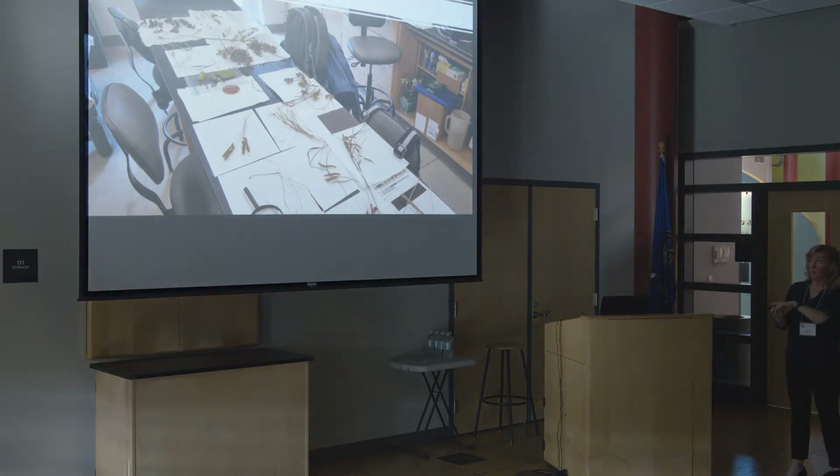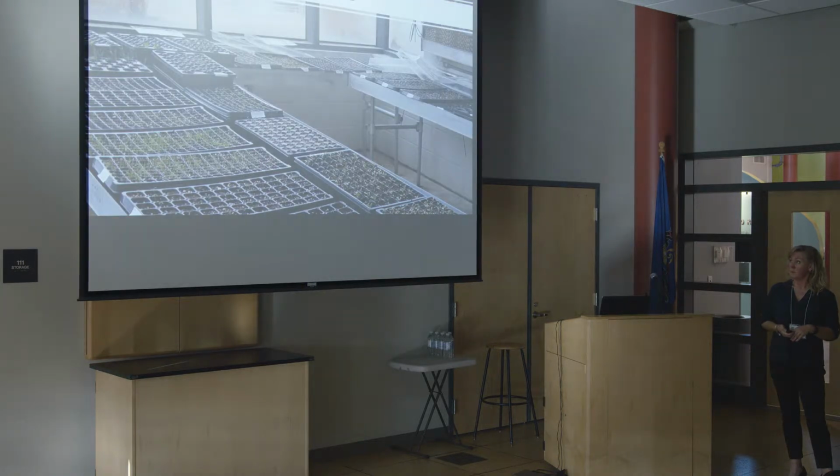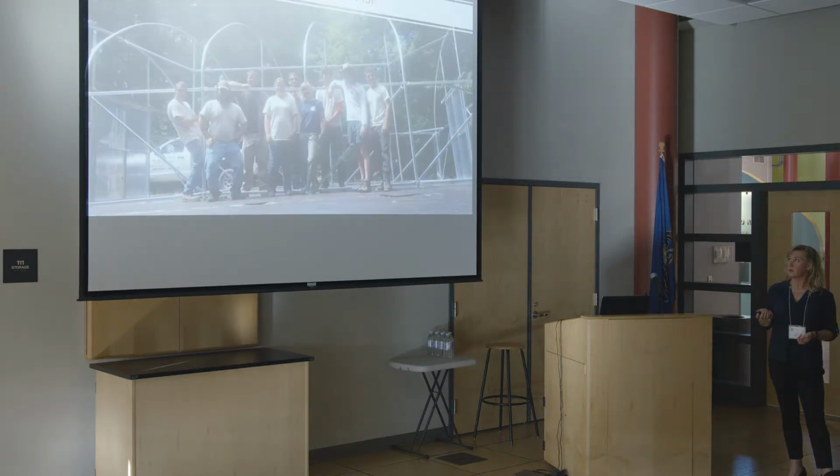So this is what my lab looks like on a good day when I'm doing seed collection. We bring seeds in, we identify seeds, and then we process them and package them and keep them in cold stratification in a cooler here in our building. This is the greenhouse that is attached to this building. This picture probably was taken in April. We more than fill this up. We really could double the size of our facility and still not have enough room. So lots of plants going in there.